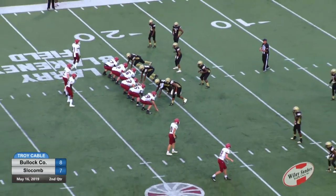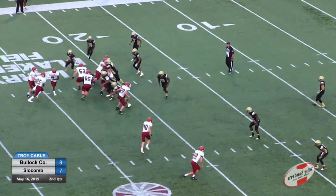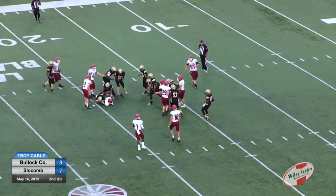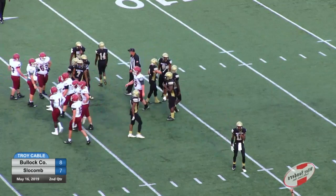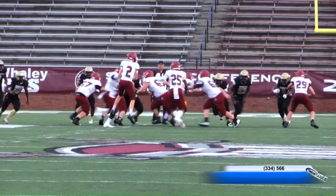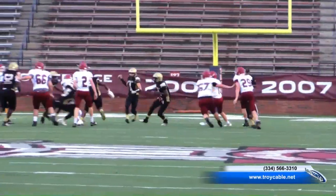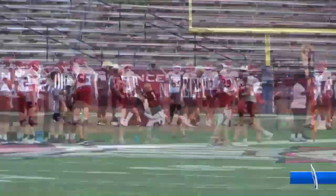Well, it's going to be 4-down territory any way you look at it. Yeah. Another high snap. This is 25, right up the middle, and initially looked like he had a little room, but somebody grabbed him around the waist and did not let go. This is Nobles, number 25, up the middle, and he only gets about 4 yards of all that back. So it's going to be 4th and 14, and we'll find out if they got a kicker, but I think they're a little too far out for a high school range.